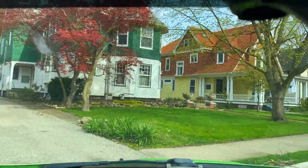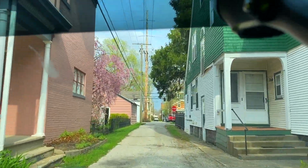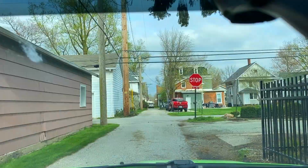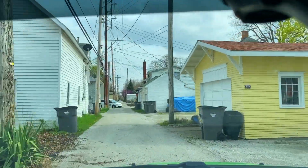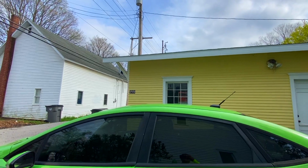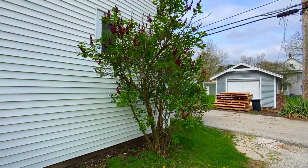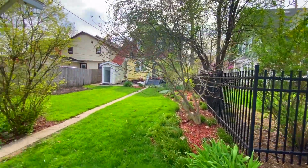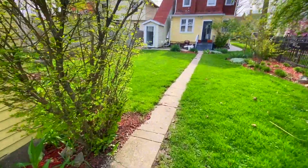All right, I'm pulling into my street that takes me to the Airbnb. It's a cool little alley. There's a beautiful tree here with pretty flowers. And then I pull around this back street, and here it is. I back in with my little neon green Ford Fiesta. And here is the access to my little Airbnb. It's very nice. Let's check it out.